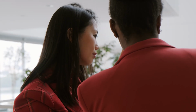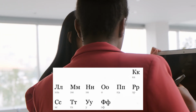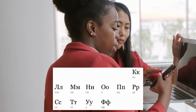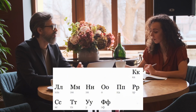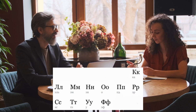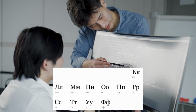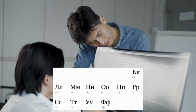Repeat after me. К, кот, Л, лампа, М, молоко, Н, нос, О, обезьяна, П, подарок, Р, рыба, С, собака, Т, торт, У, улица, Ф, флаг.